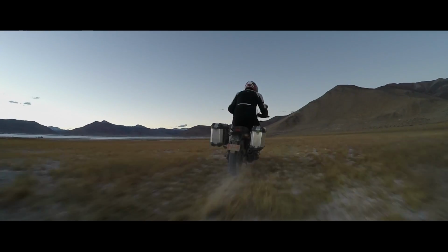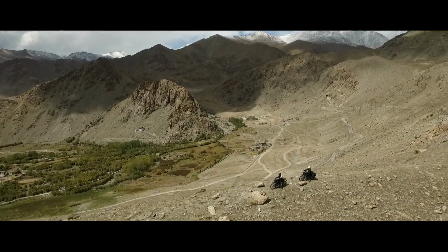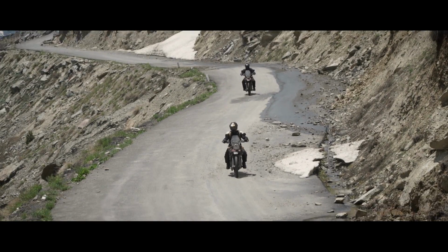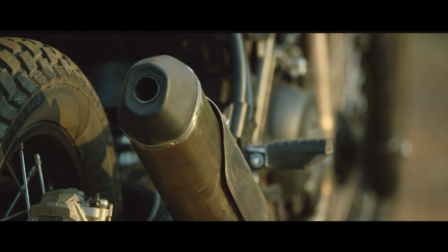I feel we've really accomplished what we had wanted to, which is to build a motorcycle that was purpose-built to take on the Himalayas. In the Himalayan, we've created a bike that is as comfortable off-road as it is in the city, giving the opportunity to go anywhere and really enjoy any environment or terrain.